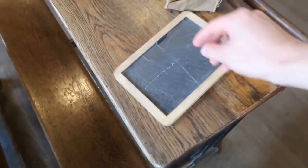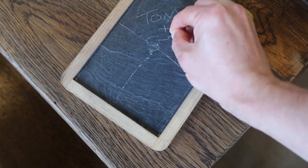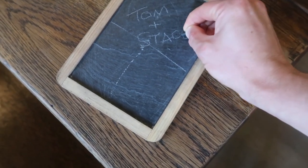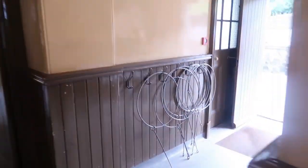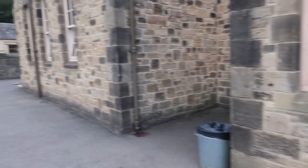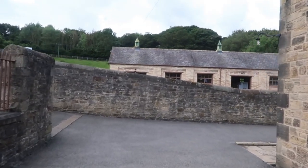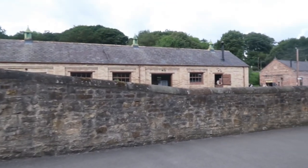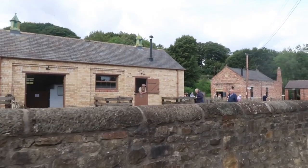Chalkboards. There you go. And then leaving the classroom is the playground area. They used to play with those noisy things back in the day. I don't know what they are, to be honest. One thing about Beamish, obviously, all the staff here are dressed as they would have been back in these times.